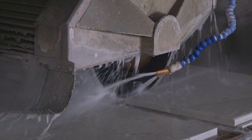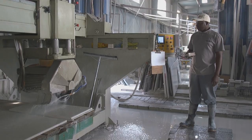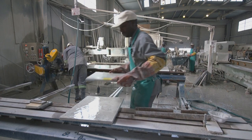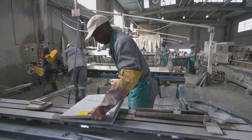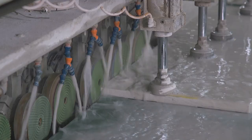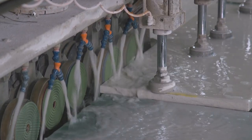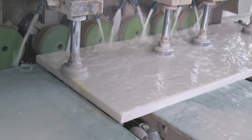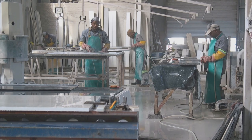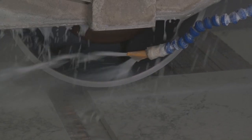The manufacturing process involves the following: cutting of the material. This process is done on an infrared bridge saw, which enables us to get the precise cut done for the sizes required. The next step is the polishing of the edges of the material. Our straight line polishing machine enables us to get the perfect shine on the edges right through consistently. All the water used in cutting the slabs is recycled, ensuring the process is eco-friendly.